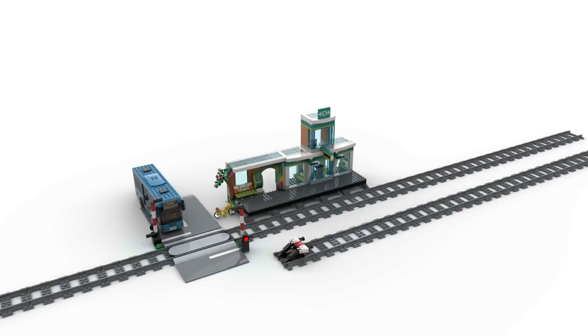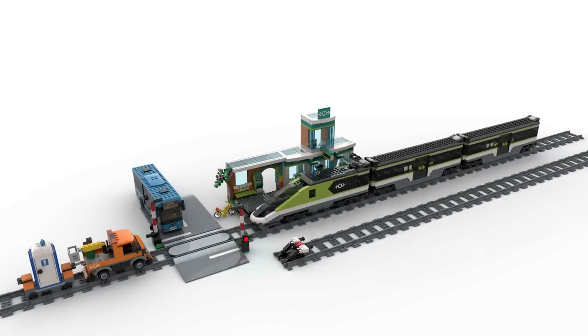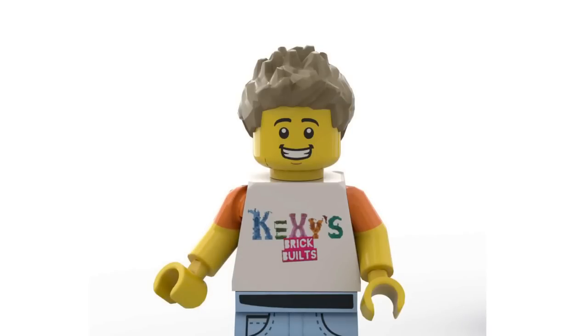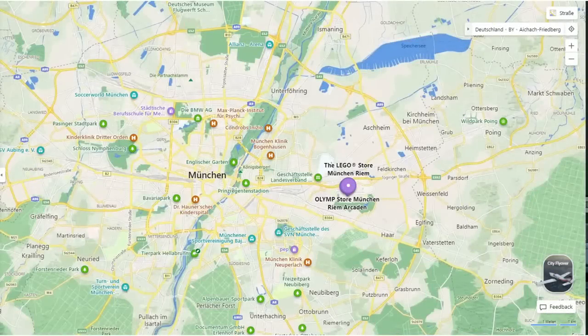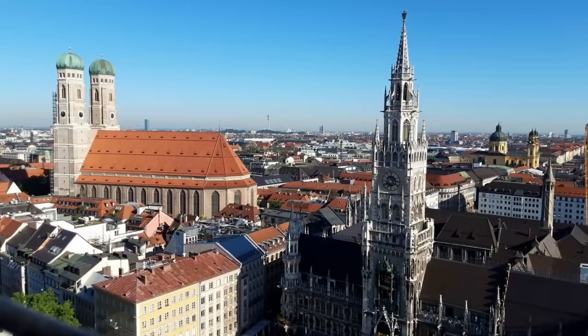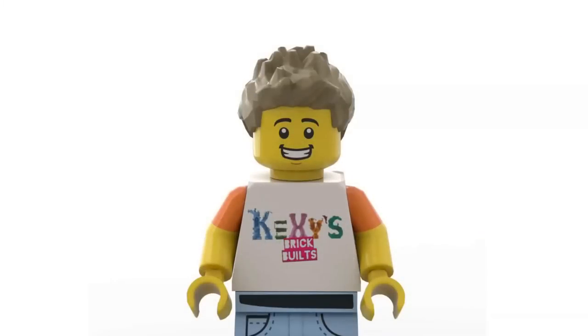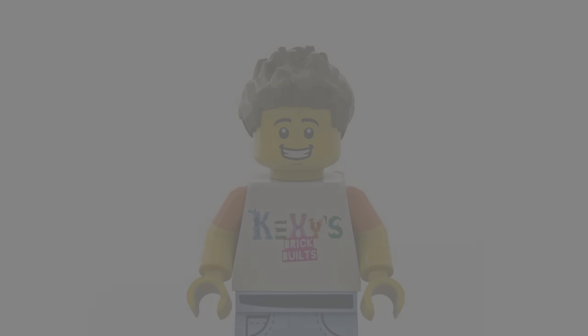It's June 1st, 2022, and today is the release of the new LEGO train sets in Europe, and I'm already extremely excited. It's almost embarrassing, but I hardly got any sleep tonight. So I'm now going to one of the two LEGO stores here in Munich, the City of Hearts in southern Germany, best known for its annual Oktoberfest, and we'll do some serious shopping. And I'll take you with me.